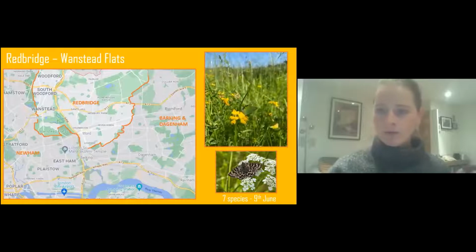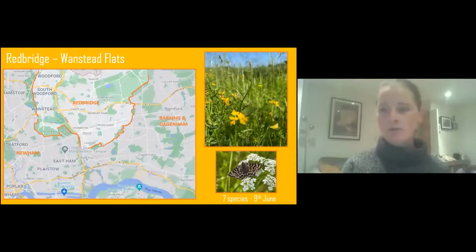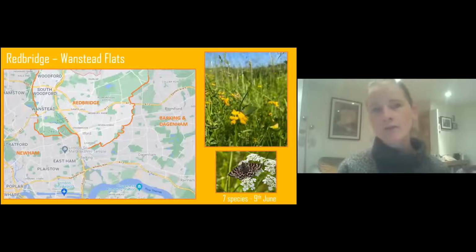Wanstead Flats is the most southern area of Epping Forest, but most of the trees have been cleared, and it's like large areas of grassland now, and it's home to a very successful breeding population of skylarks. They've put a lot of effort into conserving the population. I believe it's the best population within London at the moment. And within the day there, I saw 7 species. So I saw 7 in Redbridge, 7 in Newham, and 3 of them were different species. So actually 10 across this relatively small border area, 10 different species.